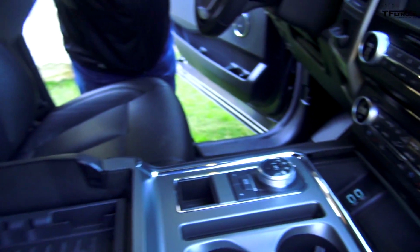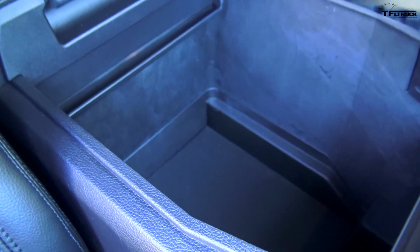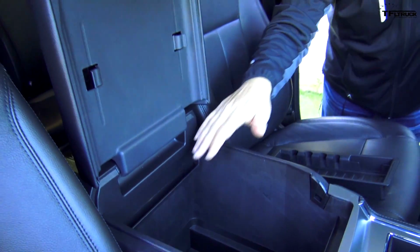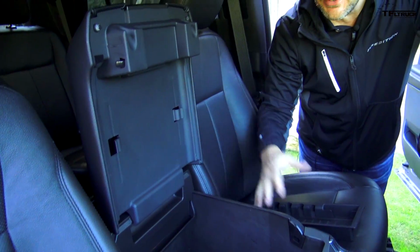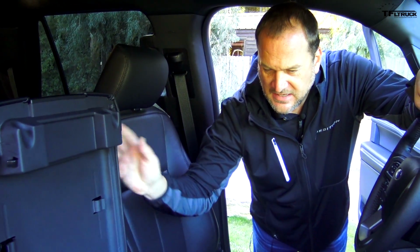And then we brought in a big cavernous console. I mean, storage is key, whether you're wanting to put a purse in there or whatever. It even has the rails for file folders in case you need to put file folders in there. But it's really a big space to put stuff in.